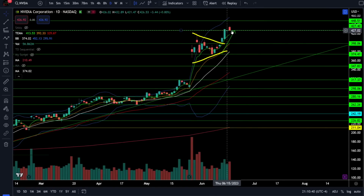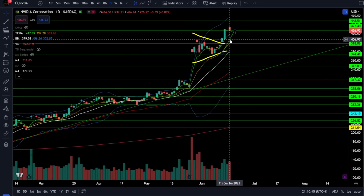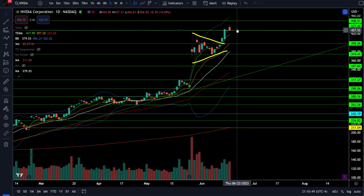On Nvidia stock, we were up 0.09% on Friday, and we're still hanging around this price target that I have at 427, and that was the target I told you we would likely hit on a break of this bull flag, so that has now played out, so we can delete that arrow, and if we continue any higher, we'll be looking for 448.